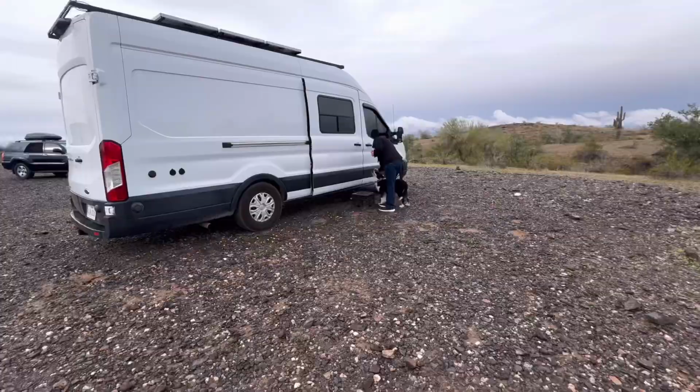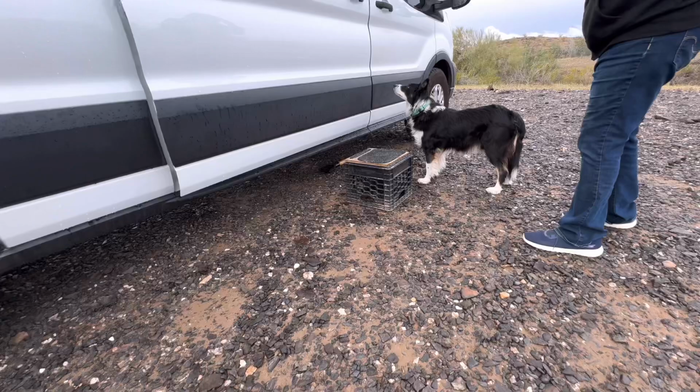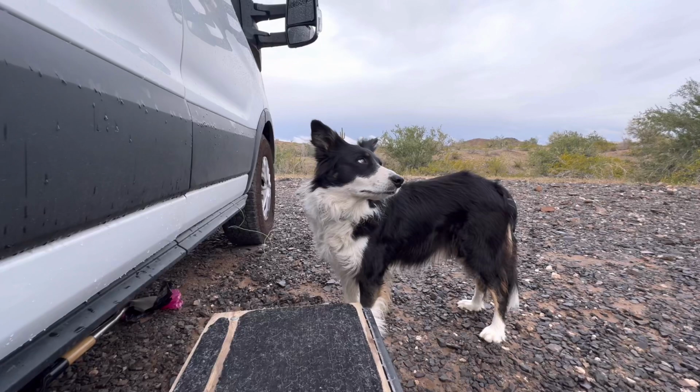Oh, Bailey's getting breakfast and Flynn's at the door. He's like, hey. He's already had it. Oh, have you eaten breakfast already? Yeah? Okay. Stinker. But Bailey's eating. You're so handsome.